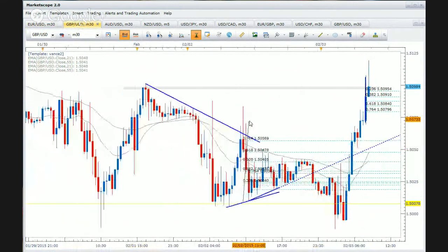Same thing with the pound, selling. And yet it just could not get close to going through this 15,000 level all day. I know it tried in the early London session, but it also failed. And again, you see it move up.